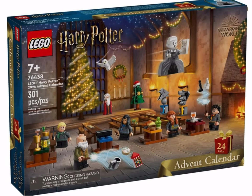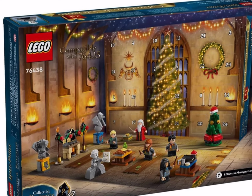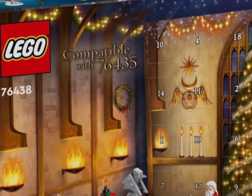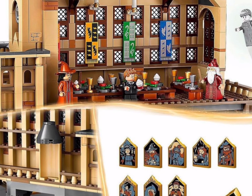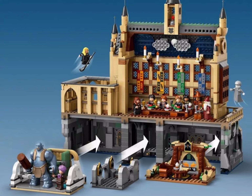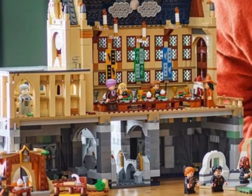And the one noticeable thing about this particular set, not only is the fact that you get the two portraits that you're getting in sets at the moment, but the most interesting thing is the fact that it can be combined with set number 76435, which is the Great Hall that we've just shown, and you can sort of see that from the images. You've got Dumbledore in his red robes, and he certainly looks like the Philosopher's Stone Dumbledore, and lots of other little knickknacks in there, including the tables and benches.